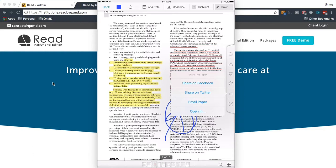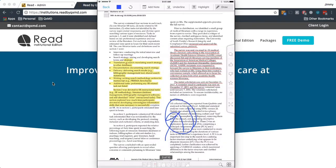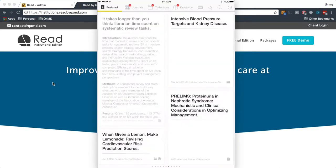So if anyone sees that citation on your Facebook or Twitter feeds and they open it up when they have Read already downloaded, it deep links it straight into Read, and so they can open it up on their own smart device. Read is available on iPad, iOS, so any iPhone, Android, and we have a web-based app as well. So it's also available on a desktop computer for anyone who hasn't got a smartphone or a tablet.